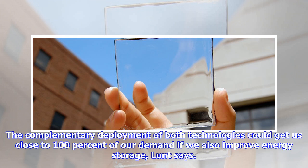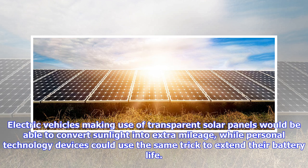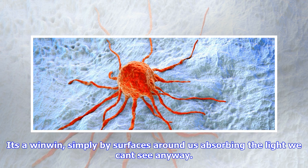By Lunt's math, the two types of cells, running in unison thanks to buildings sheathed virtually all over in solar capture materials, could effectively provide all the power the U.S. needs, or at least within reach of that elusive goal. "The complementary deployment of both technologies could get us close to 100% of our demand if we also improve energy storage," Lunt says. And it's not just buildings that would stand to benefit.